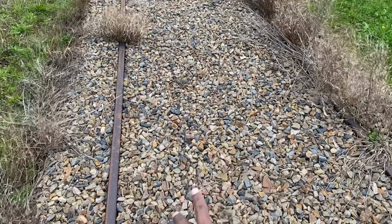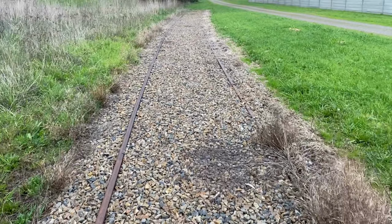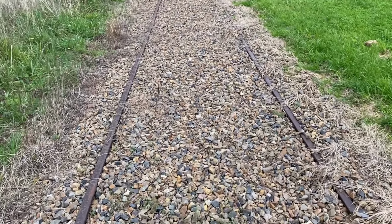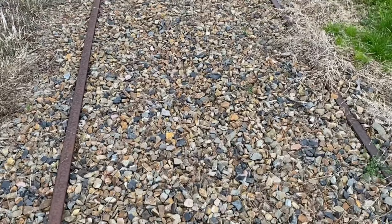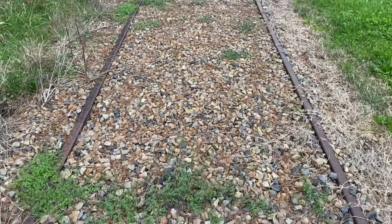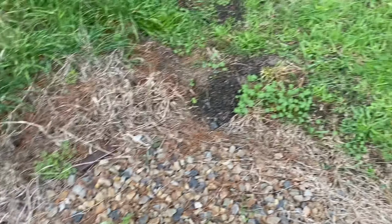And this obviously isn't the original ballast. They've replaced it with whatever other crushed rock they have as well. But yeah, I doubt this would have been the original ballast. And I don't see any sleepers unless they're buried under there somewhere, but I think they've got rid of the sleepers and just put the crushed rock down in between, just to have something, I guess. Well, that's probably all that's left of a sleeper. Possibly, don't even know. Anyway.